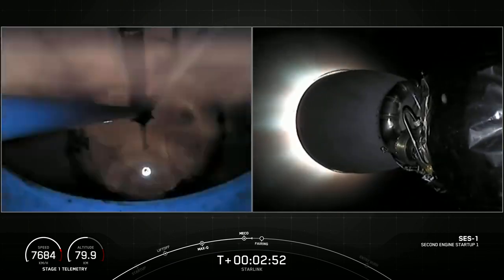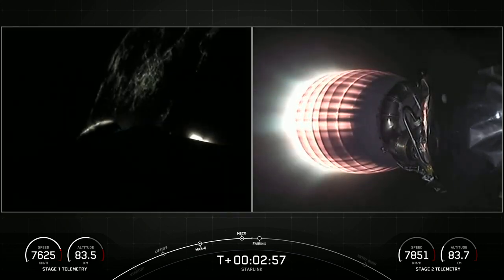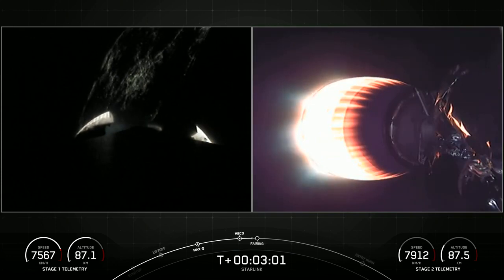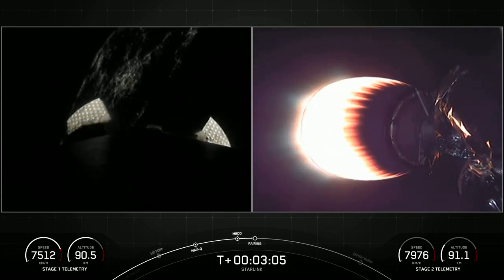MVAC ignition. All good news so far. The 9 Merlin engines have shut down. Our first and second stages are heading their separate ways, and our MVAC engine has begun burning and will continue to do so for about the next 6 minutes.